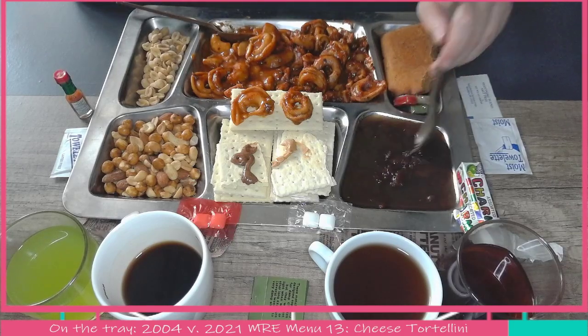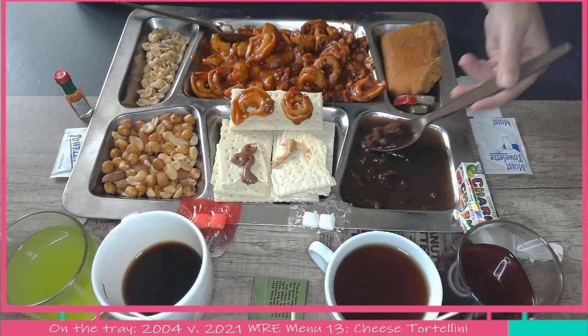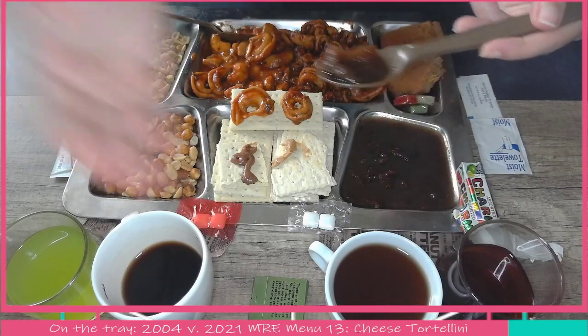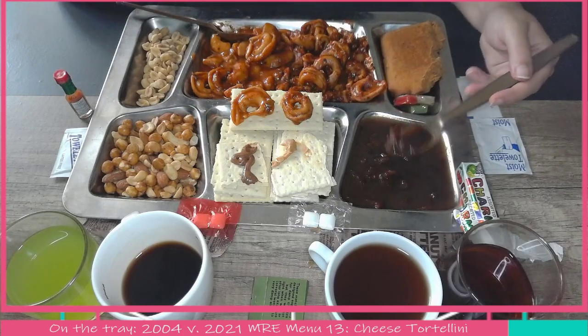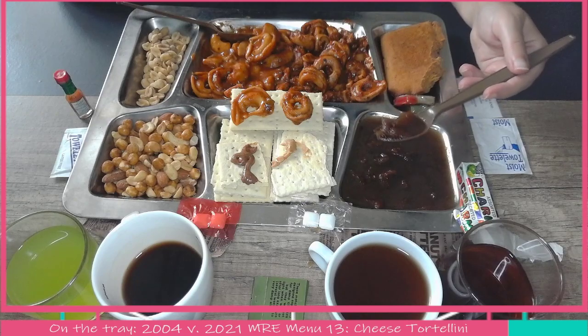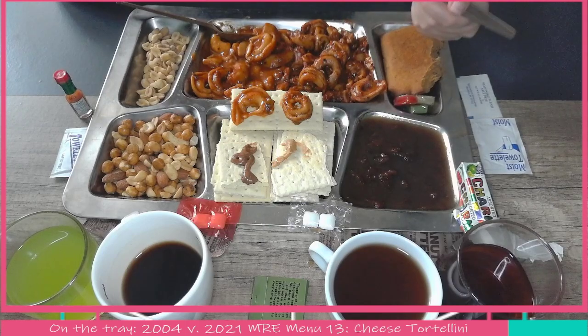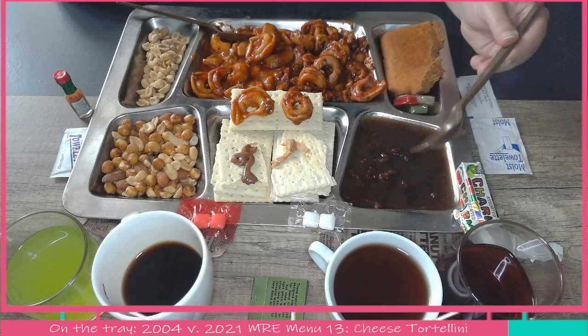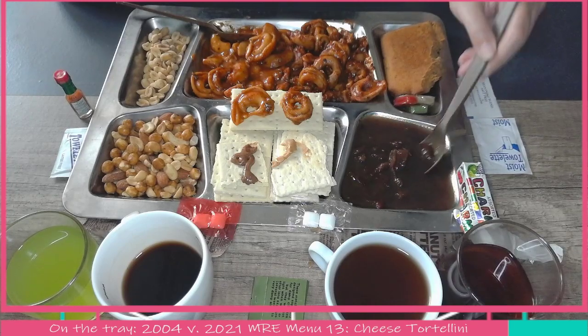Anyway, apples. So you can see there are indeed apple pieces in here, and a lot of liquid. I wonder how much liquid the original had and how much of the apples just disintegrated in the spiced apples. There is something off about them.